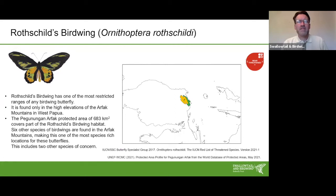The Arfak Mountains are a very important area for birdwing butterflies and also many other taxa. This region has 6 species of birdwings, making it probably the most species-rich location for them anywhere in the world, including 2 other species of concern that we will talk about here.